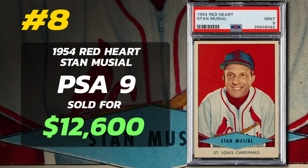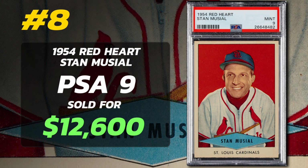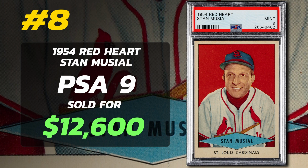So these Red Heart Stan Musial cards, the red background in contrast with the white jersey, and then the red Cardinals logo on the front and the St.